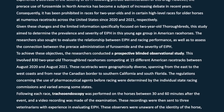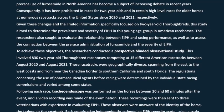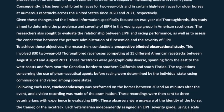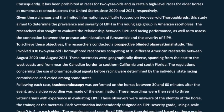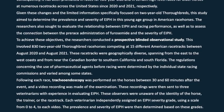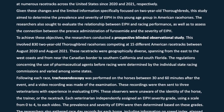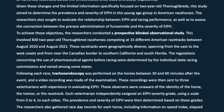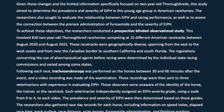To achieve these objectives, the researchers conducted a prospective blinded observational study. This involved 832-year-old thoroughbred racehorses competing at 15 different American racetracks between August 2020 and August 2021. These racetracks were geographically diverse, spanning from the east to the west coasts and from near the Canadian border to Southern California and South Florida.